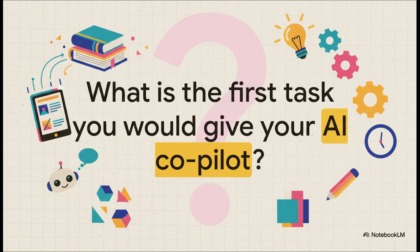Which brings us right to the end. After seeing everything that's possible, from building a syllabus in minutes to crafting a publication strategy, what's the very first thing you'd ask your new AI co-pilot to do?